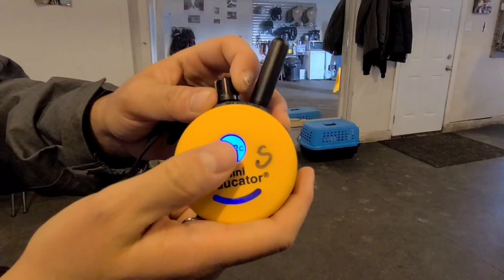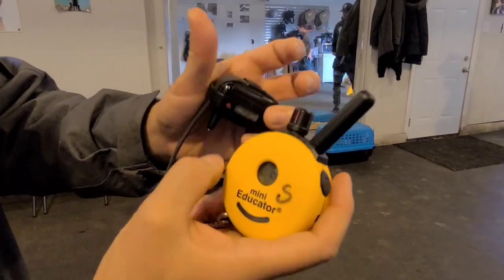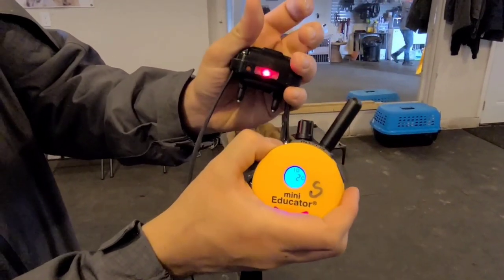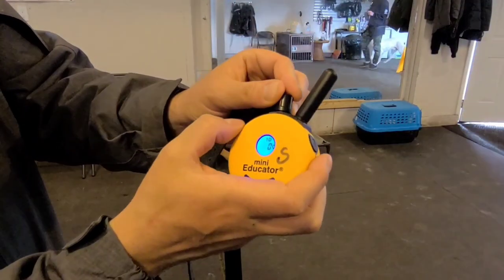That stands for the level that the collar is set to, and the mode. The mode is continuous. So basically, as long as I push the button, right? As long as I push the button, the dog will receive stimulation with the collar when it's set to continuous.